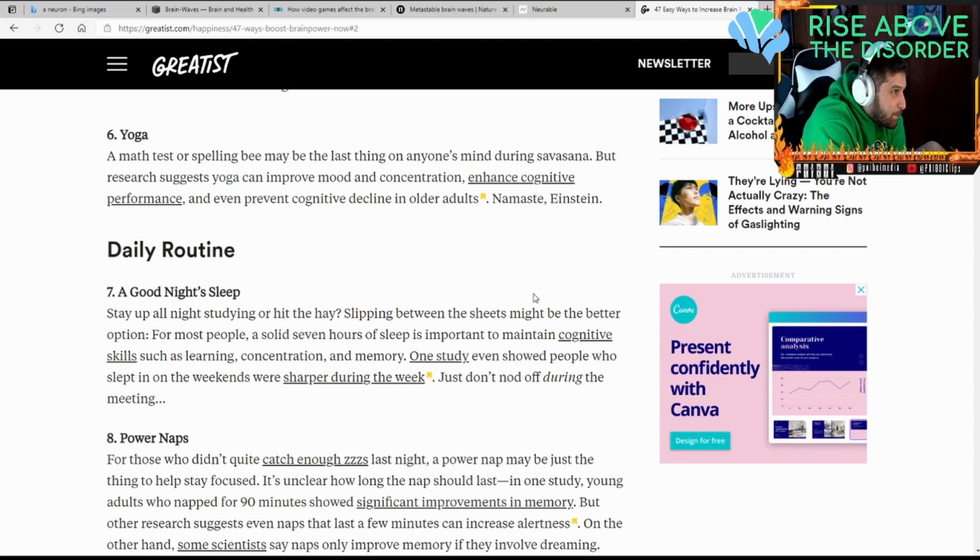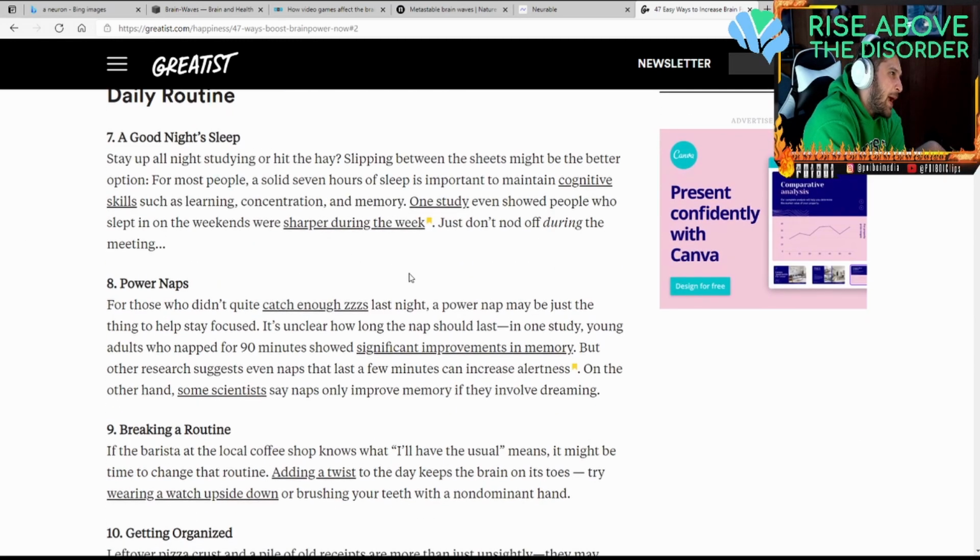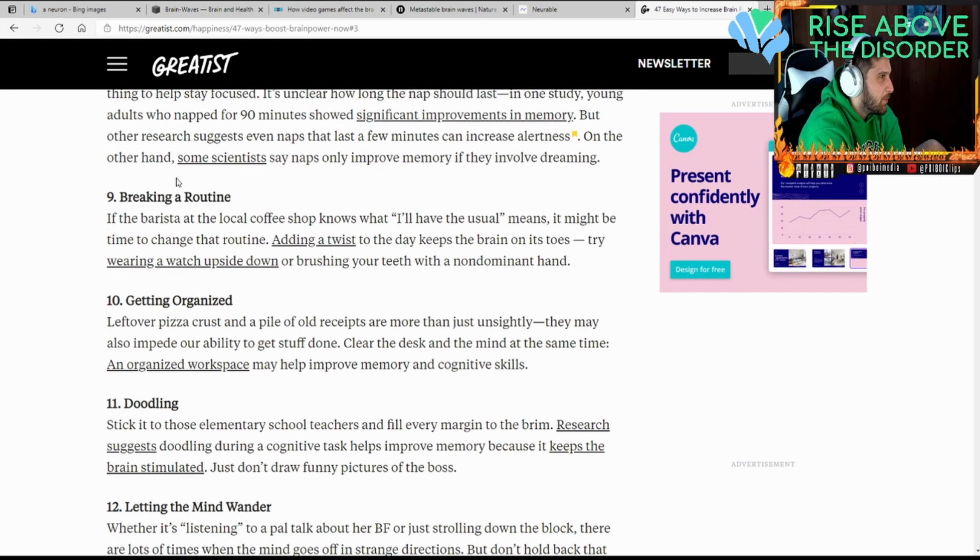Good night's sleep. Power naps? Yes and no. Power naps might be good, right? You need to get that rest, but you also feel drowsy for the rest of the day, and you're always stuck in that theta state where you're drowsing off but also awake. It kind of flickers between all these different brain waves. So I don't know, it's on you.